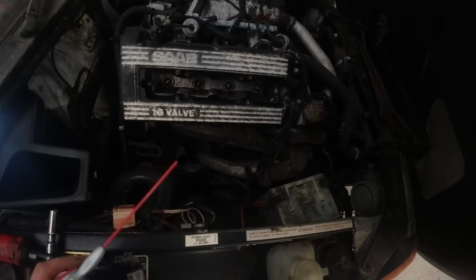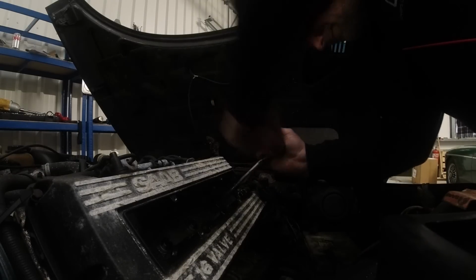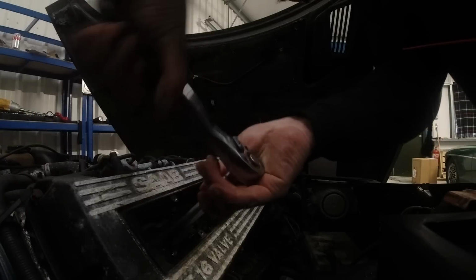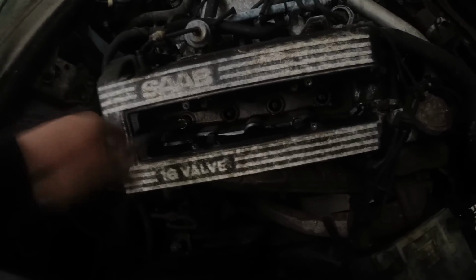Right, let's leave that there for a bit and then go and pick that car up and then come back and have a go at getting them out very gingerly. Right, let's give it a go. Leave it there a second. We'll see if we can get the old spark plugs out. Oh, that one's free. That one's free. That one's free. And that one's free.